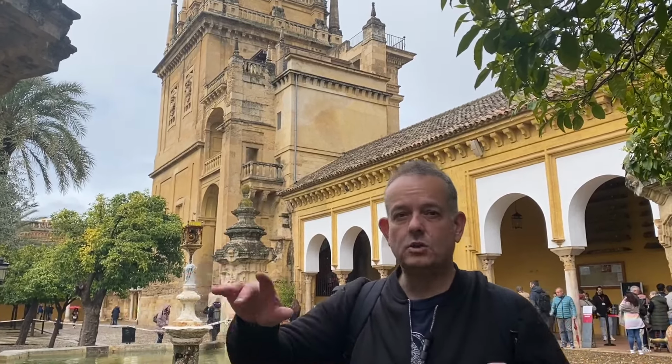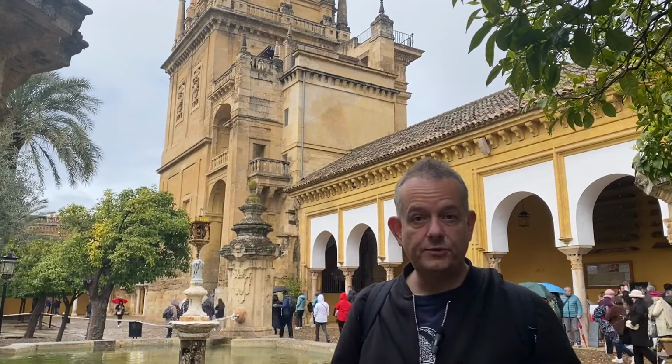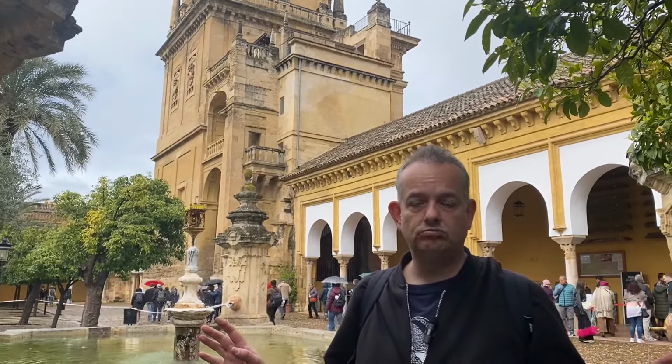We have tickets to go in the Mezquita tomorrow, but what's interesting to note here in Cordoba is that the main square in the centre of the cathedral, which is full of these beautiful trees, a fountain, and you can see the tower, is free to enter. You can just walk in off the street. There's lots of people milling about here, so if you're in Cordoba, you can pop by and see this. Of course, you're going to see the inside of the Mezquita. I am so looking forward to that because it looks absolutely incredible, but just worth knowing that this bit's free.